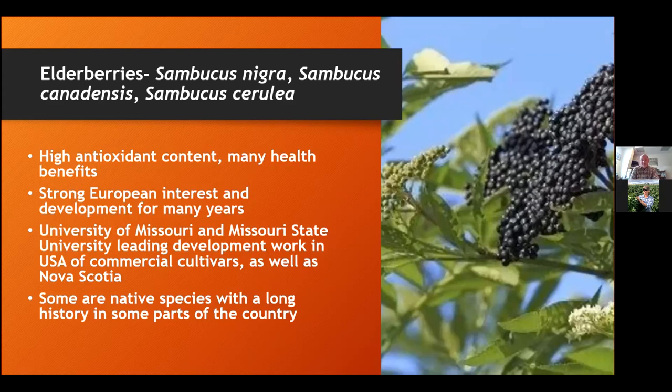In some places, particularly Europe, there's been a lot of interest for a lot of years, and a lot of engagement in those health benefits of elderberries. If you've seen elderberry extracts during cold and flu season, or elderberry wine, it definitely has a strong European following that's making its way here.